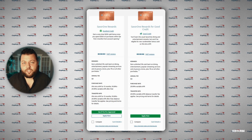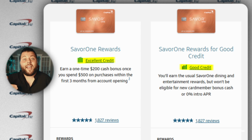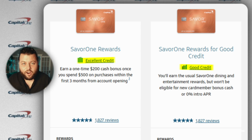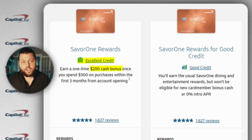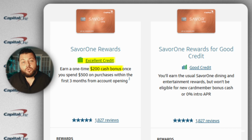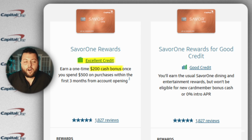So there are 2 options when applying for this card. There's the Saver One for good credit and the Saver One for excellent credit. It's really just one card, but the Saver One for excellent credit qualifies you for the current bonus on the card, which just happens to be $200 after spending $500 within the first 3 months of owning this card.